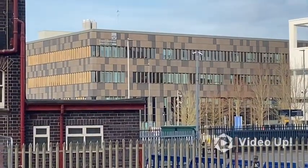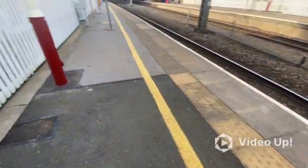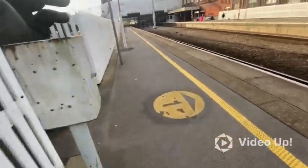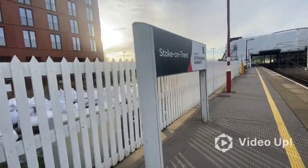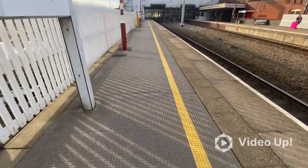There is Staffordshire University. And I'll move back up here slightly. Obviously, as I've just shown you, the station signs now say Home of Staffordshire University on them as well.